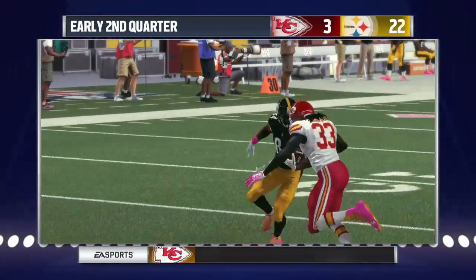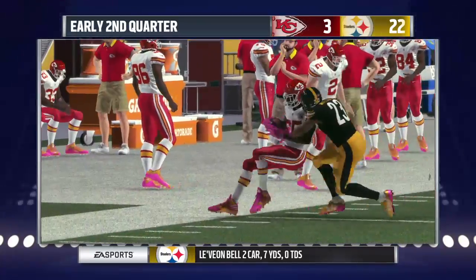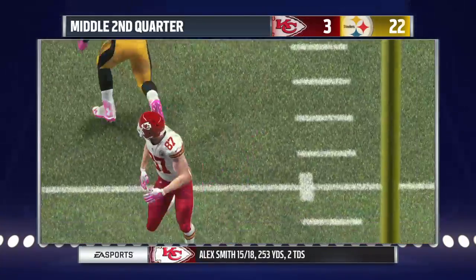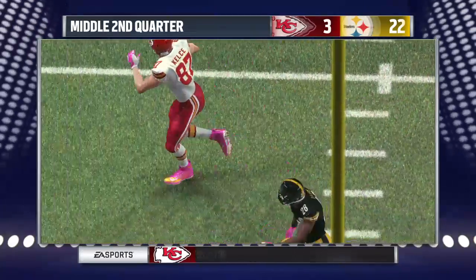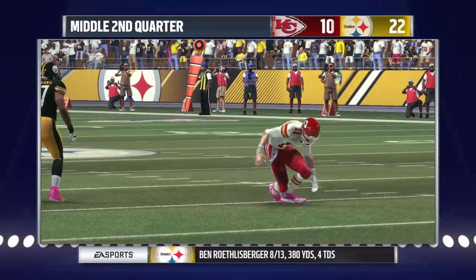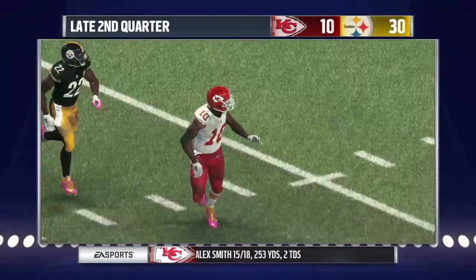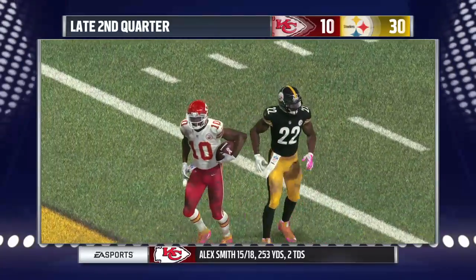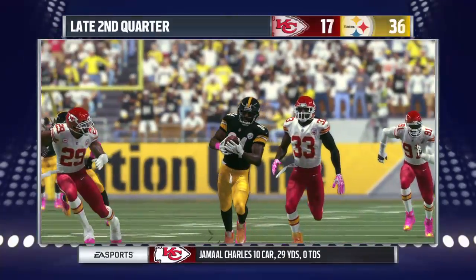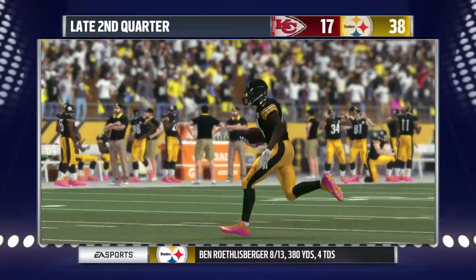Now early in the second, Alex Smith finding his mark across the middle of the field, and he'll be tackled at the 31-yard line. Later on the drive, third down from inside the 20. Smith's on point with the throw, and this goes 12 yards for the score, cutting the deficit to 13. Late in the second, Brown got the catch here, and this long run goes for a touchdown. Steelers up now by 21.